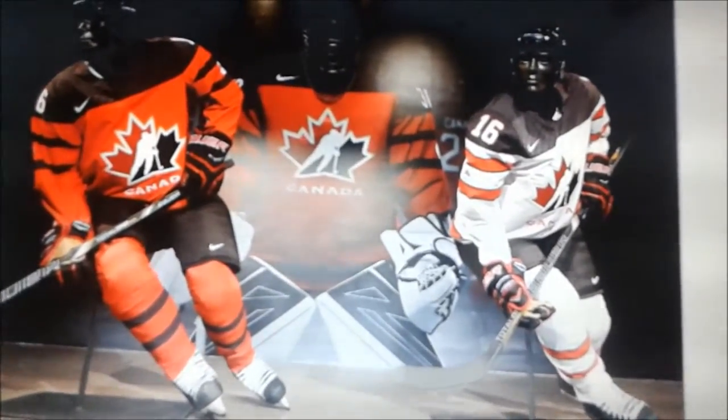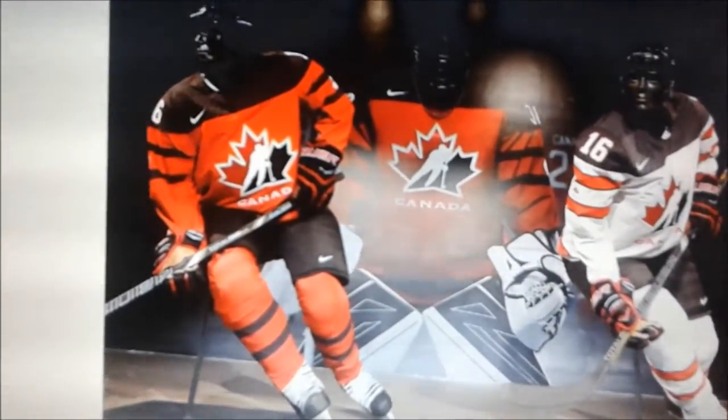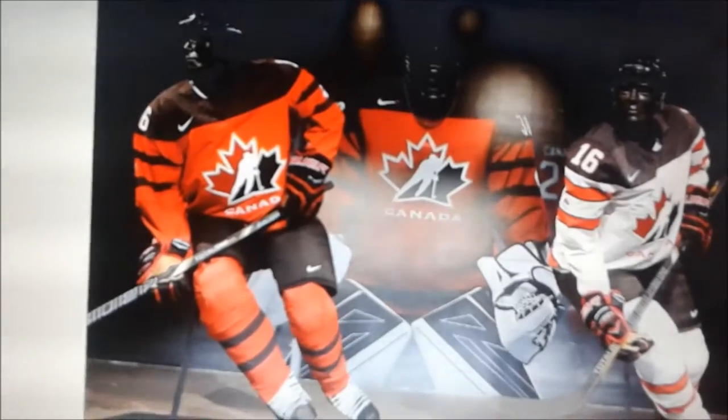And the white jersey, instead of being white and red, is now white and mostly black with red stripes. And as for the red jersey, where's the white? There's white trim around the logo. There's a white silhouette of a player on the logo that Canada has had since the 90s.